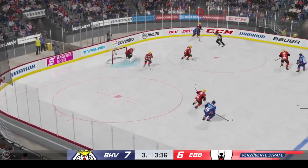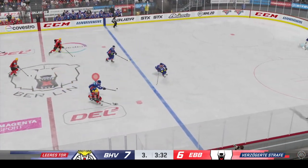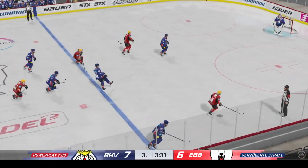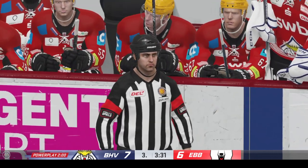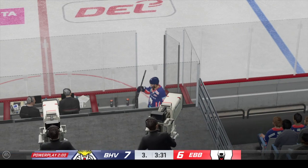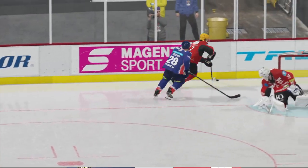And someone's going off here as the ref's hand goes high in the air. From the left side, it moves to the middle of the ice. Here comes the call. The call is hooking on the play. This is a penalty of bad positioning. You reach out to try and slow the guy down, you're going to get called almost every time.